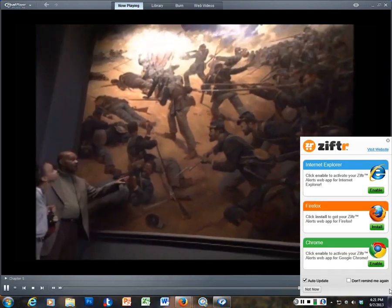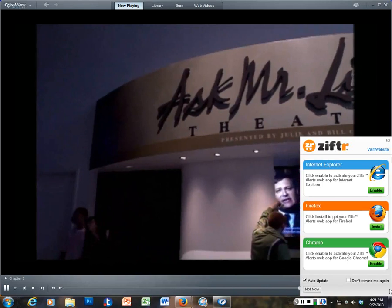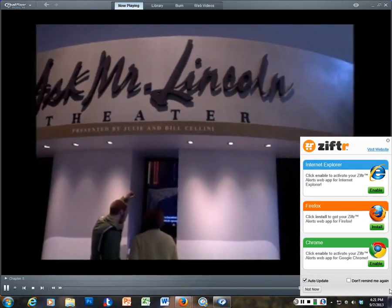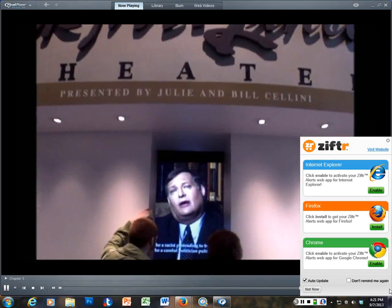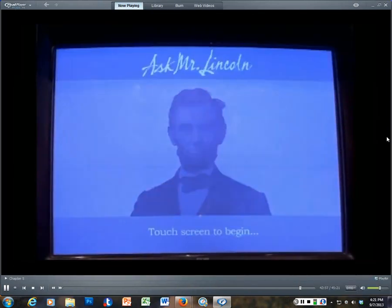In this statement of principles, he again expresses his belief that the Declaration of Independence is the root from which sprang American democracy. Lincoln still has lots to say, and, in a manner of speaking, the public can choose a topic to question him.